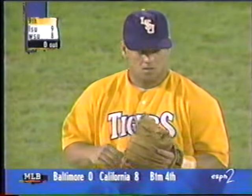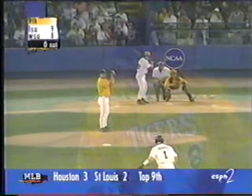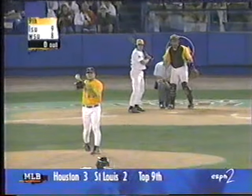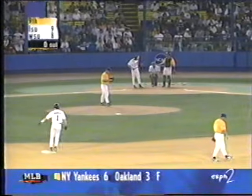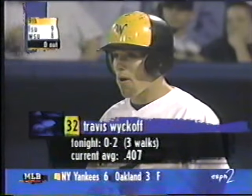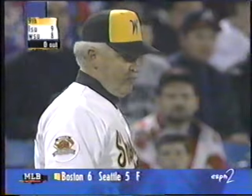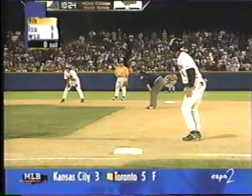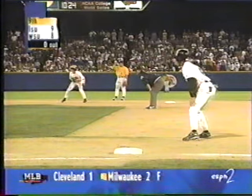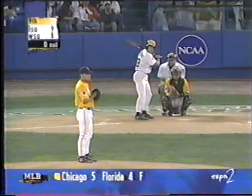So Hooper represents the tying run at second. Young at first would be the winning run, and Travis Wyckoff the hitter. I don't think he's going to bunt. In fact, Stevenson just went down and turned his back. We have already had ninth inning fireworks. Alabama won it in the ninth in the opening game yesterday. Wyckoff 0 for 2 tonight. He has walked three times.